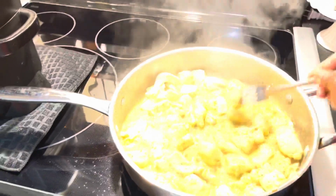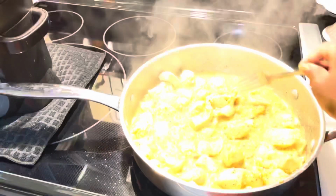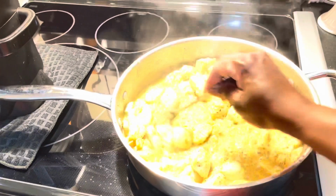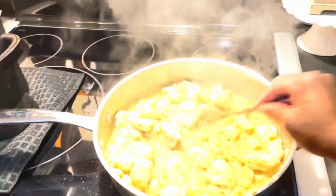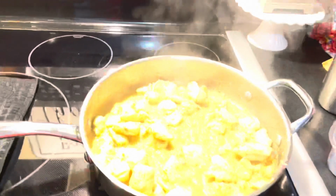I don't think I ever made chicken Alfredo, but I just seasoned the chicken. This is some Great Value chicken chunks from Walmart. So I just seasoned the chicken, and I just have it cooking here and let it cook down. And then I'm gonna cut it up into really big chunks, so I can put it in the noodles and put some Alfredo sauce on it. Guys, it's going to be so good.